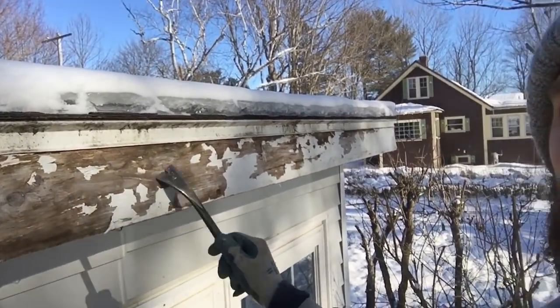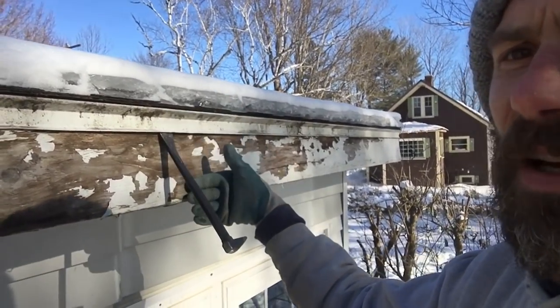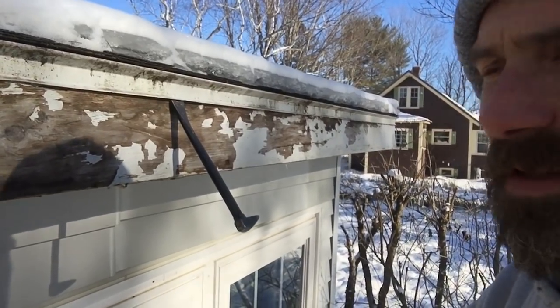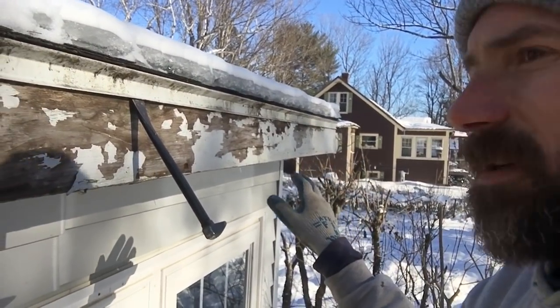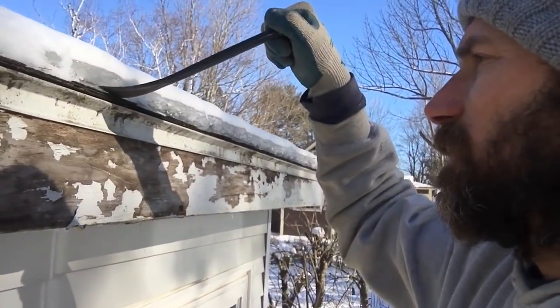This whole stretch needs to be replaced. For now, I'm gonna get some temporary flashing under here so that it'll just drip down no matter what. Because I don't want to improve the inside without fixing the leak. So this area needs to be buttoned up temporarily until better weather and the roof can melt.